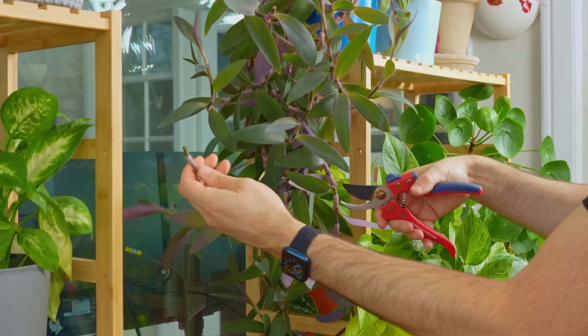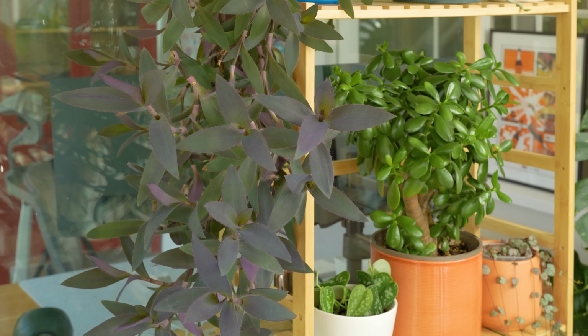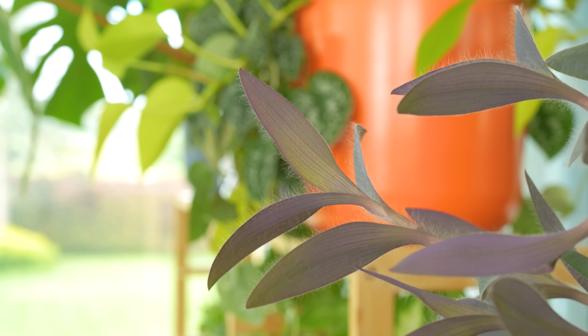I tend to find Tradescantias hard work. They often go bald, and the longer the stem grows, the fewer leaves they tend to have. But this doesn't seem to be happening to this purple Pelida. To keep a compact look, you can simply prune them back and new shoots will appear in a couple of weeks, or you can just leave them to do their thing like I have, and they really will fill in a space.